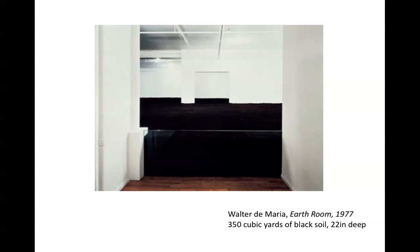Just a few other landmark conceptual works, especially from the original era. So Walter de Maria we might recognize as being related to minimalists and land artists. And here's another work of his called Earth Room from 1977, where he actually filled a gallery with black soil. So you can't actually enter into it. You're not allowed to march through it. You actually stand at this doorway and see this entire gallery space.